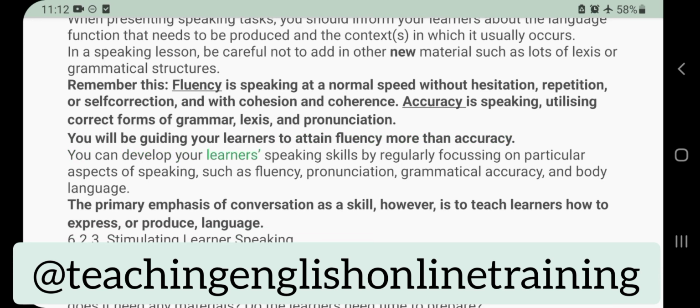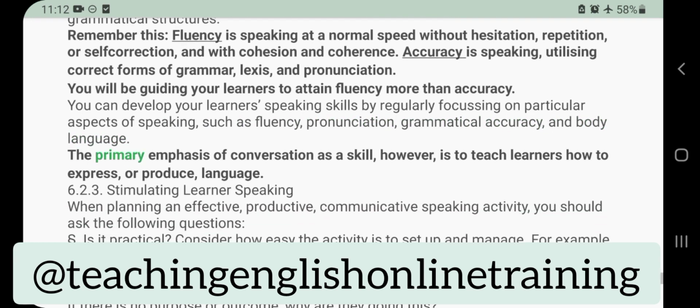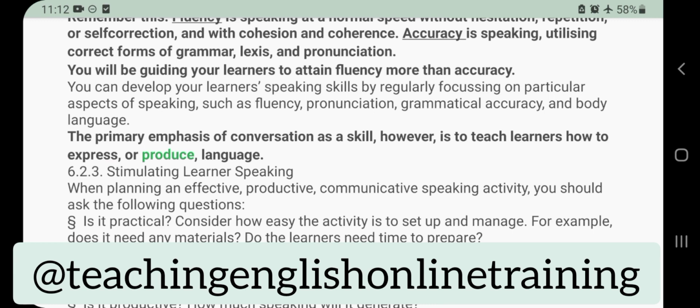You can develop your learners' speaking skills by regularly focusing on particular aspects of speaking, such as fluency, pronunciation, grammatical accuracy, and body language. The primary emphasis of conversation as a skill, however, is to teach learners how to express, or produce, language.